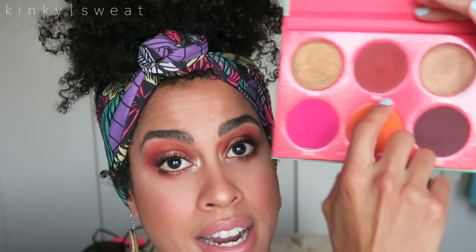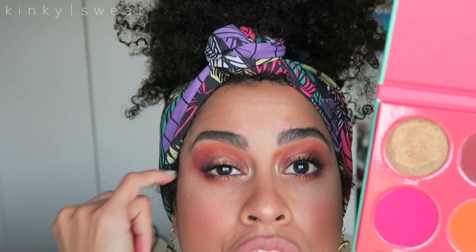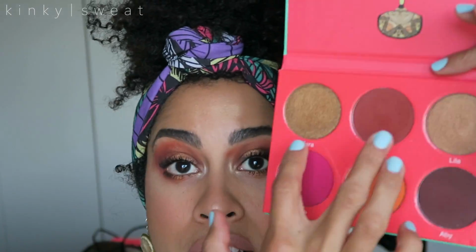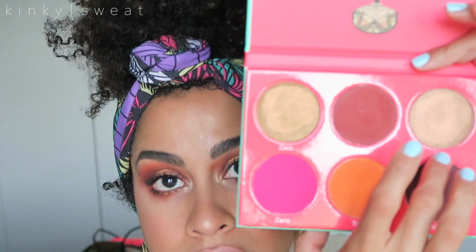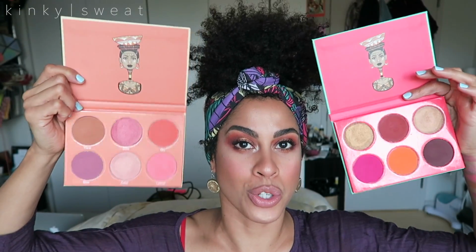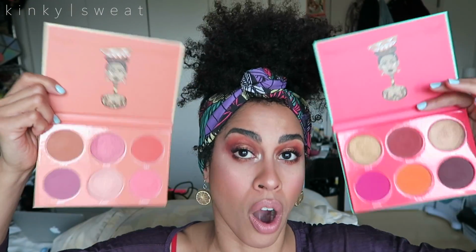They perform equally as well on the lids. Again, I applied Neo as my transition shade, went in with Abby to the outer corner, and these two shimmers, Zara and Lila, are to die for on the lid. And I'm looking forward to seeing how this will work when I'm tanner. Nice to know I can use both either on the eyes or on the face.